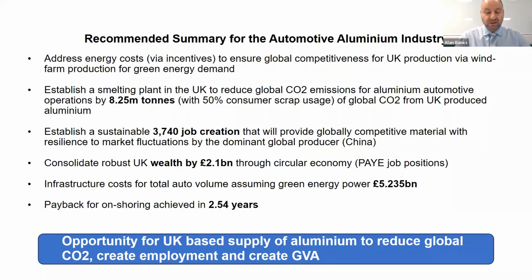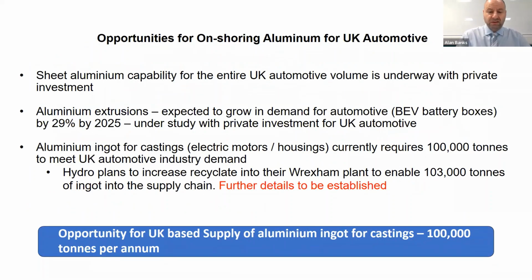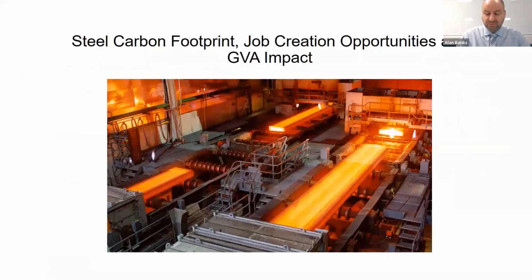But because you get about 2.1 billion in the circular economy, you get payback in just 2.5 years, which is not a bad payback. Then if we look at the steel, sorry, I'm going to skip through that slide in the interest of time.